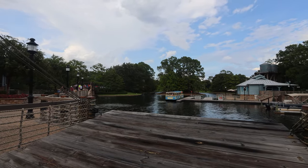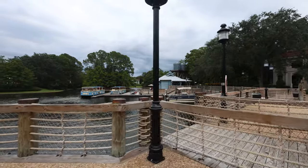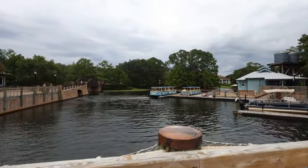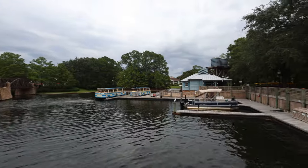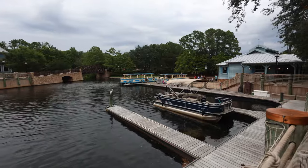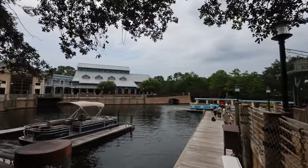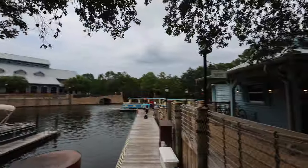Now we decided nothing better than to go on the water taxi to Disney Springs and enjoy the exploration on the way. The transportation options at Port Orleans Riverside is you can take the water taxi over to Disney Springs, you can take the buses, and you can travel by ground. The buses and the water taxi is free for anyone visiting a Disney resort.